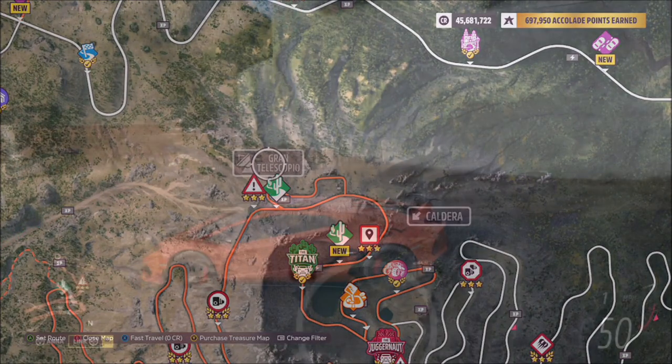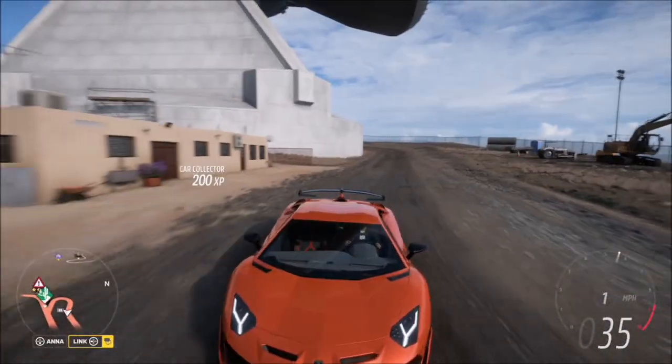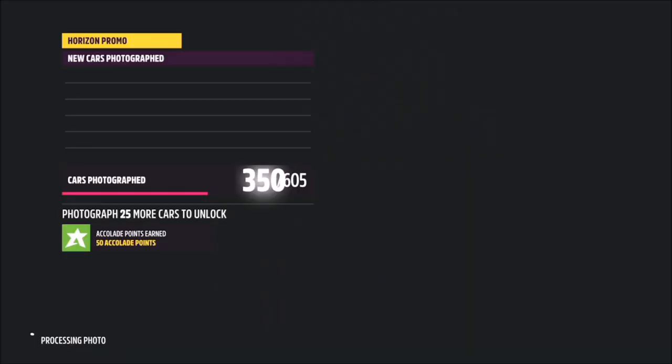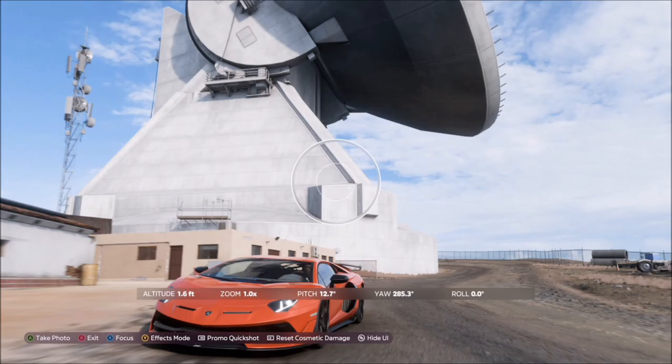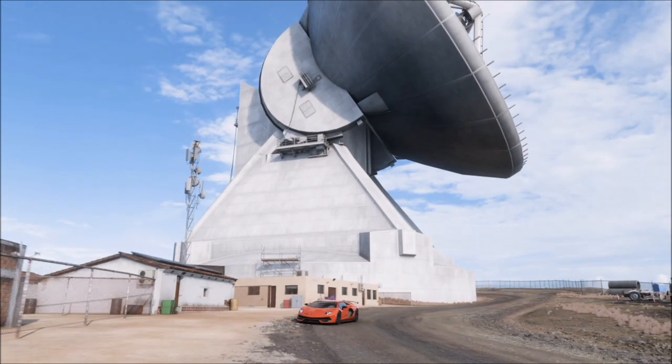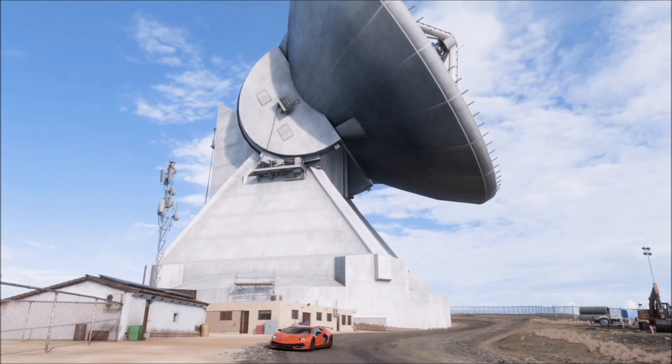There is a cross-country circuit and a danger sign up by it. And as you can see here, it's a massive telescope. You can't really miss it. And all you want to do is take the photo of your car in front of it. It will, of course, pop up with two tick boxes, one saying that you've taken a photo of a hypercar and one saying that you've taken it at the correct location. And if both of those go gold, that's this week's photo challenge complete. So it's a nice and easy one.